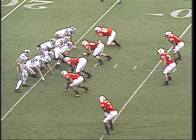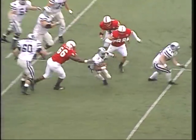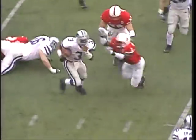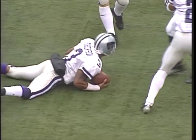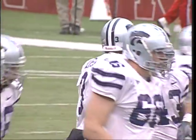K-State does not have Darren Sproles in the lineup. They have 3 wide receivers, and Travis Wilson's the only back. It's a 3-step drop pass play. They have Nebraska spread out. They're not bringing a blitz. Only 4 defenders coming upfield. L stood there for a second and said, I can run right up the middle. And when he can get past the line of scrimmage, he can make things happen downfield, and he runs all the way for a 1st down.